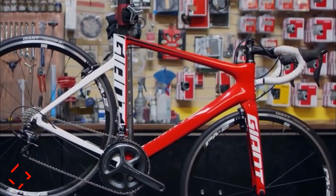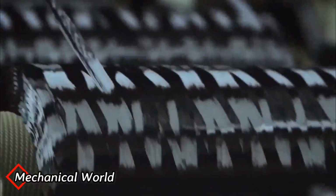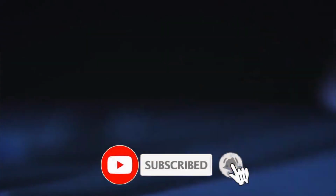Do you know how bicycles are made? The company behind manufacturing is Giant Bicycles, Taiwan. The manufacturing of cycle starts with designing and prototyping.